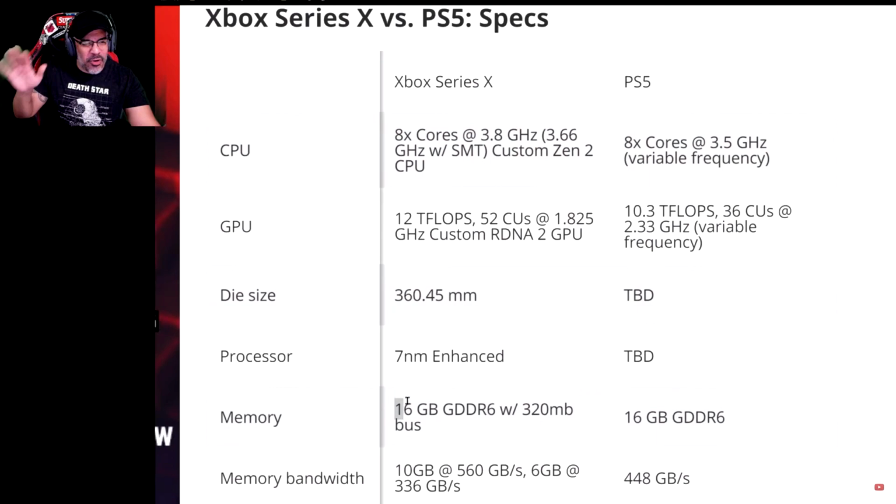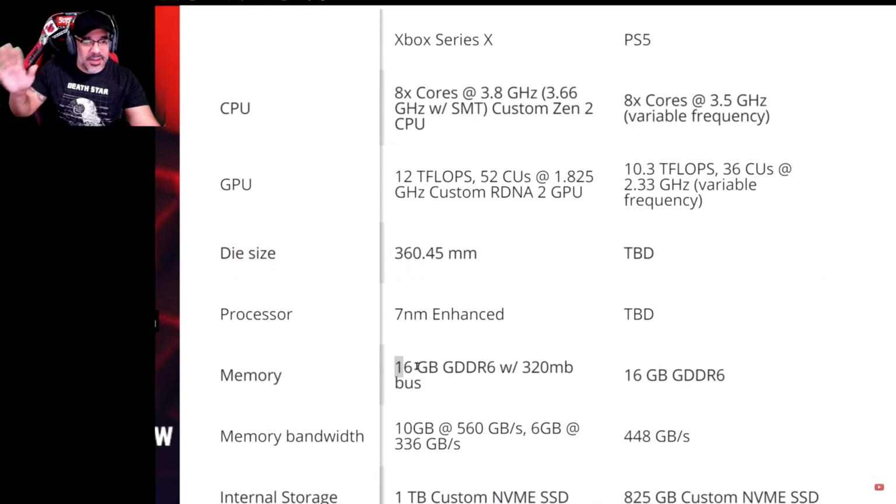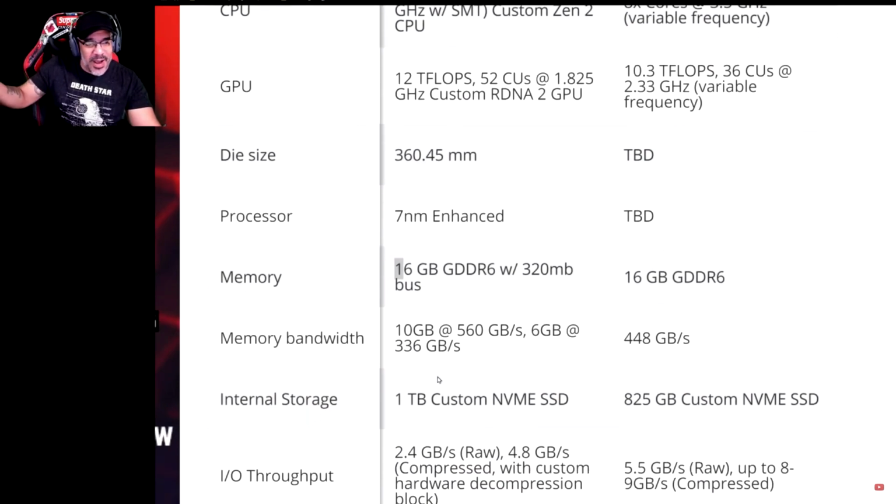Die size does not care, processor, that doesn't matter, memory, 16 gigs, both 16 gigs, that's a tie. Memory bandwidth, about a tie. I mean, it looks better on the Xbox, but you're not gonna notice a difference. 1 terabyte on the Xbox, 825 for some reason on the PlayStation, which I don't know why. It's probably a lot of internals. Where did he get 825? Why not just 1 terabyte?